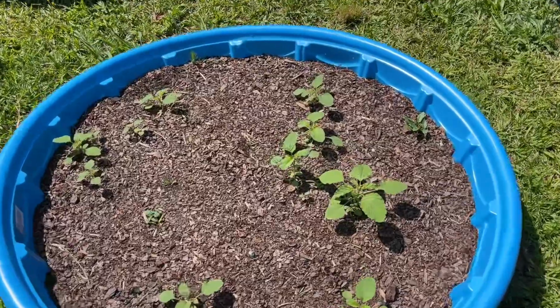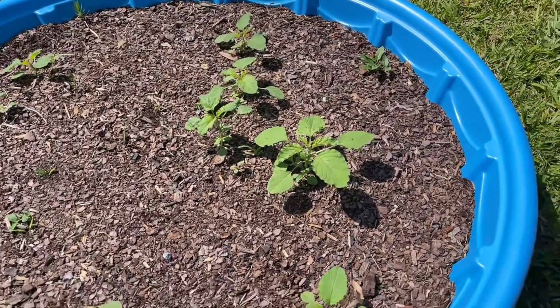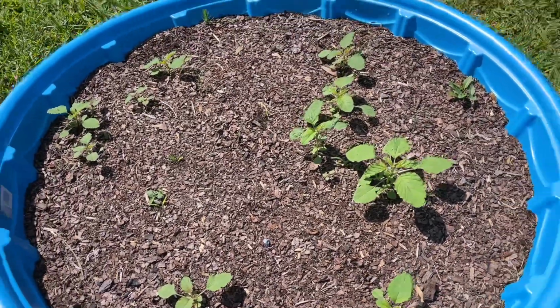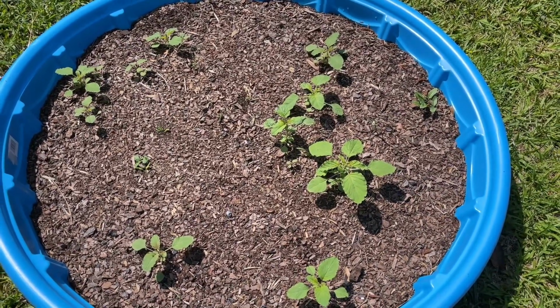Look at that. I am so happy. Do you all know what that is? That, my friends, is my stinging nettle coming up. I can't wait to have some stinging nettle tea. Whole bunch of vitamins in that.